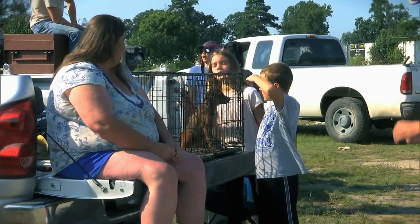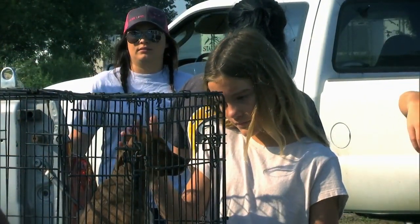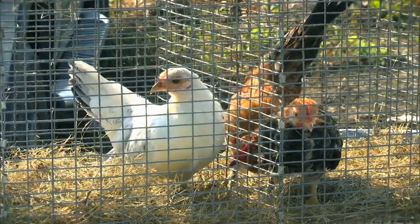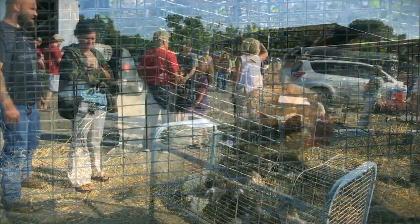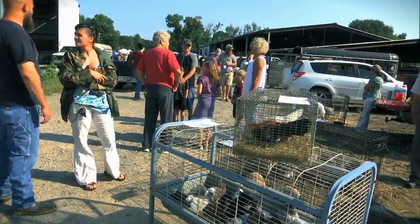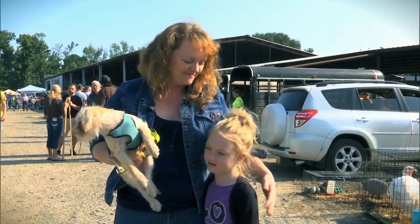And we've bought pigs, goats, horses, cows, chickens, a little bit of everything. Guinea pigs, yep, everything except for fish. We haven't bought those yet. But yep, it's wonderful. Dad used to bring me out here when I was young, and it's just something I've always liked to do, bringing the kids out.